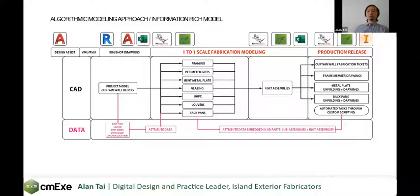And these systems affect one another, each of these processes is interconnected together. We're trying to make all our different software talk to each other, and let the information flow starting from design all the way to production. And this is the 7-minute overview of the digital process.